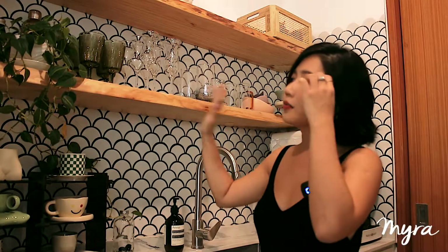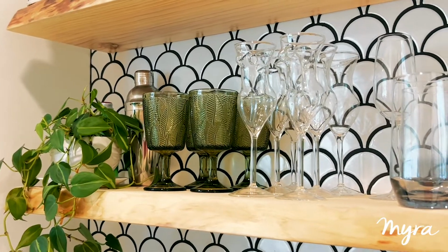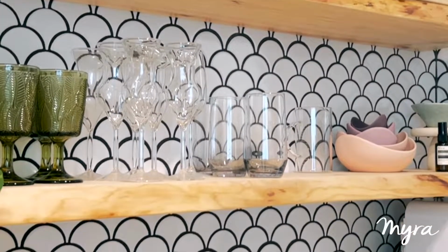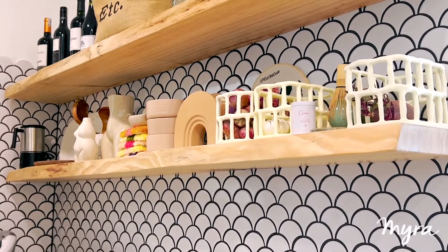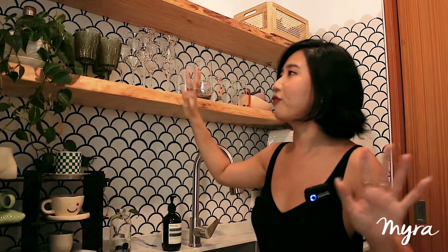I love it. I imported the wood from Etsy. It's red wood, it's very solid. It's so heavy, so heavy. When the shifu was installing the wood, it took them about 1 day to install 2 woods because of the tiles as well. So this is definitely my favorite decorative item of the kitchen.